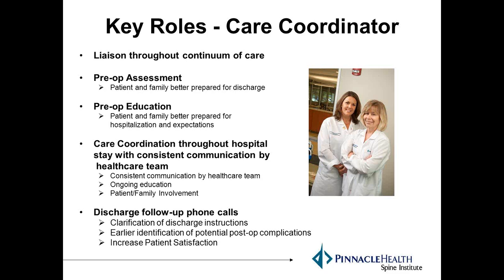So as I mentioned, the primary role of the care coordinator is education. Our care coordinators provide all the pre-op education classes, which focus on how the patient can prepare for their surgery, what to expect during their hospital stay, as well as what to expect post-op during their recuperation period. Post-op care focuses on complication prevention. Our care coordinators not only monitor the patient's progress while in the hospital, but they're also a patient's liaison to all the disciplines providing care for that patient.